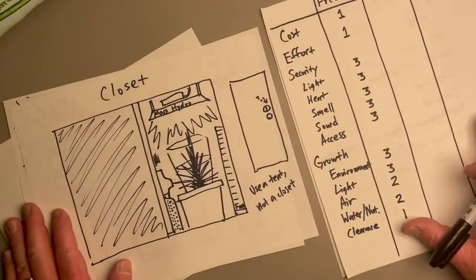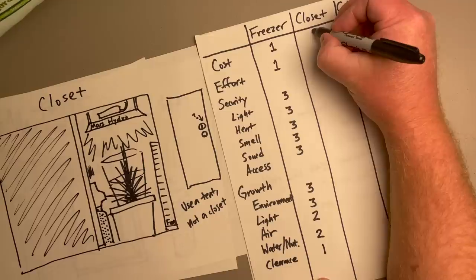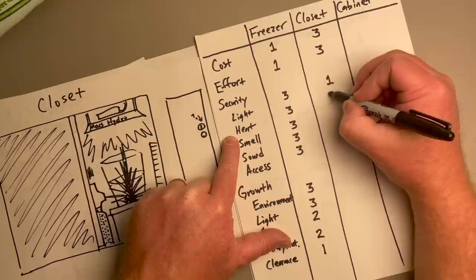Growing in a closet's the cheapest option for sure. Closet should be minimal effort. Security's the main concern. It's not normal to have light inside a closet. Closets aren't usually warm unless you're growing plants in them. Smell will definitely be a challenge because of the air leaks.